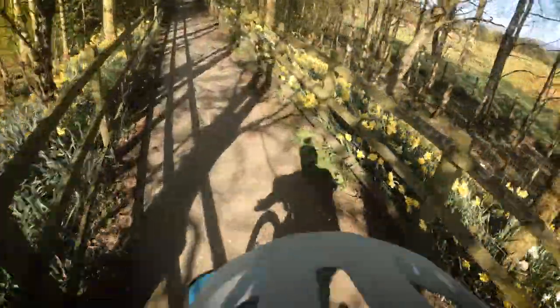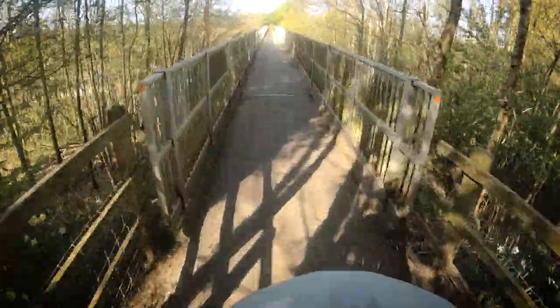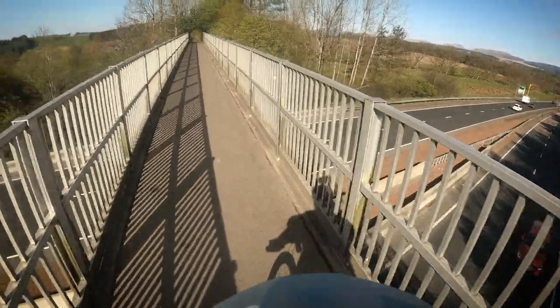Back on the quiet cycle paths. Well, quite-ish, mission over the A9.